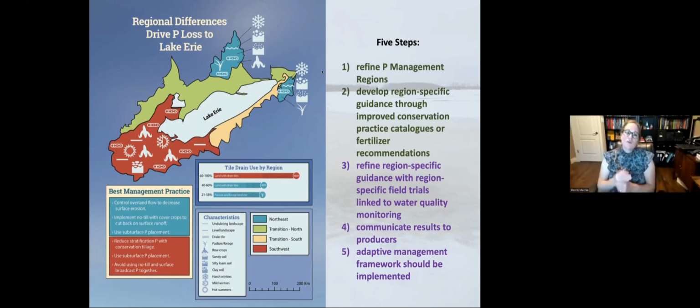So the idea was to refine phosphorus management regions, which we've been working on here. We've definitely got endpoints, but we need to do a better job with those transitional areas. And then we're developing region-specific guidance through improved practice catalogs or fertilizer recommendations. Okay, so we're saying this works a little better here and this works a little better there.